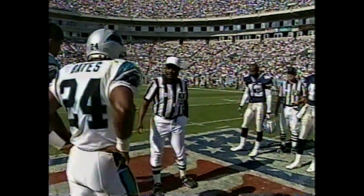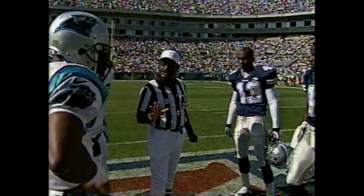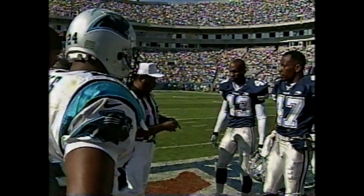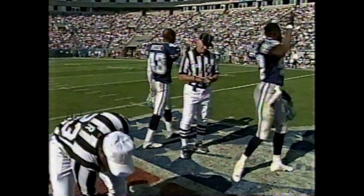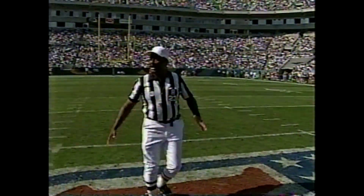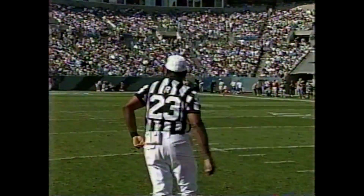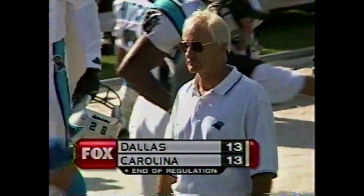So now the coin toss. In overtime, we'll play 1 quarter. First team that scores wins. Each team has 2 timeouts. Dallas calls heads. It is heads. Dallas, they want the ball. Kick this way. Dallas has won the toss. Will receive. So the Cowboys will receive to start overtime when we come back.